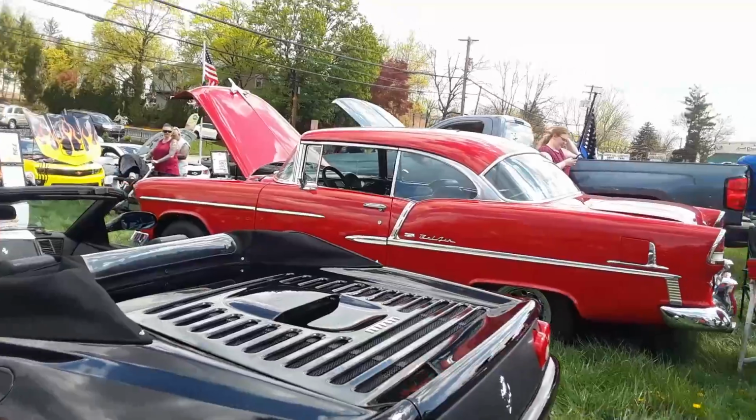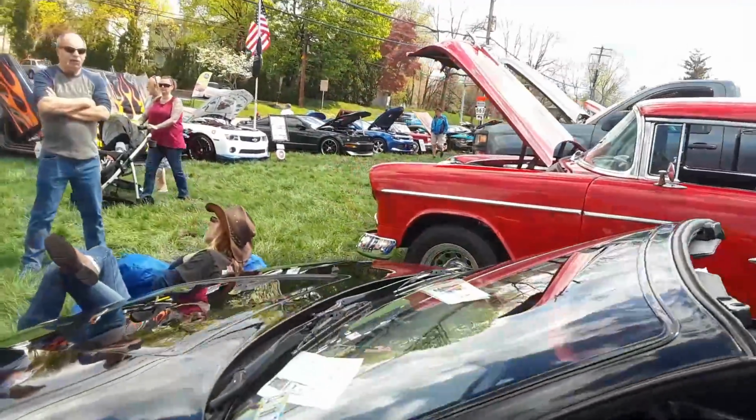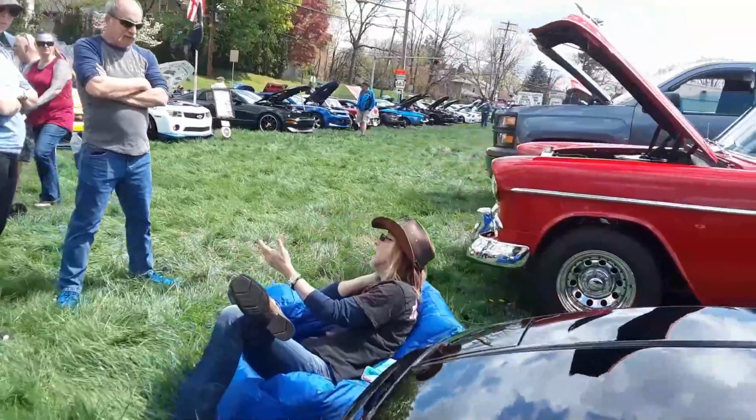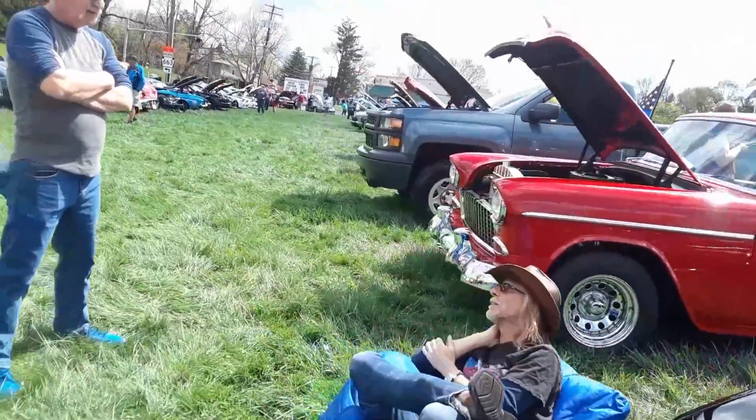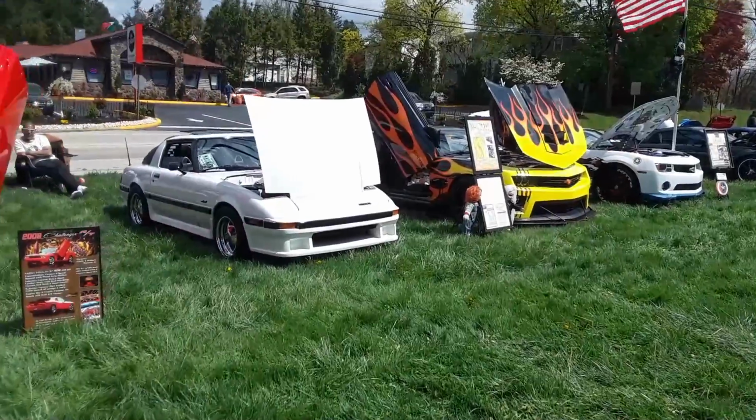Next to the classic 356. So 355, pardon me. I should know better. Little RX-7.